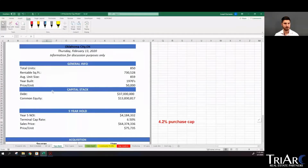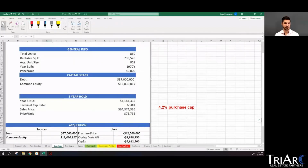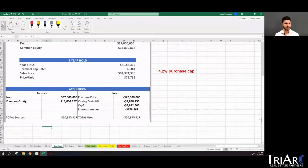Their cap stack. So this is just how the total cap plays out. So again, 850 units built in the 70s. Purchase price 50,000. So you've got your debt of 37, common equity. Year one NOI of 4.2 million roughly. Terminal cap rate 6.5%. They didn't show your actual purchase cap rate, but I calculated it right here for you. It's 4.2%. So you're buying a 55% occupied deal at 4.2% cap rate.